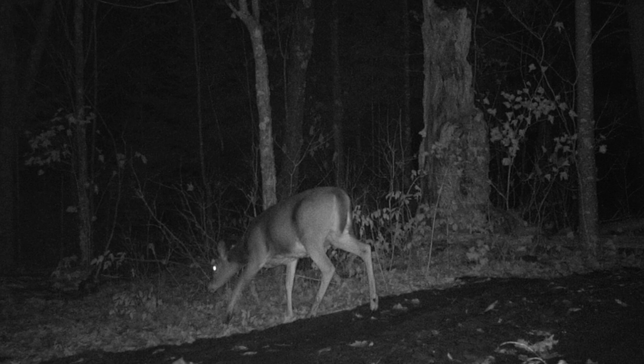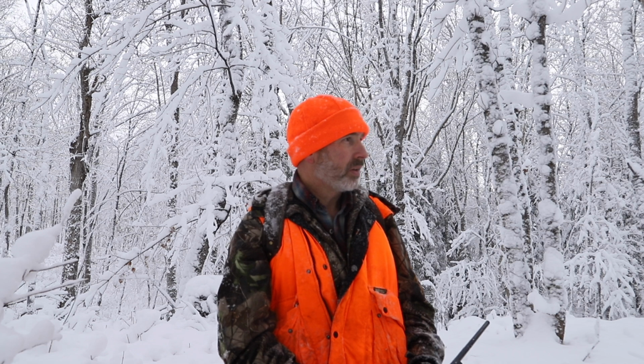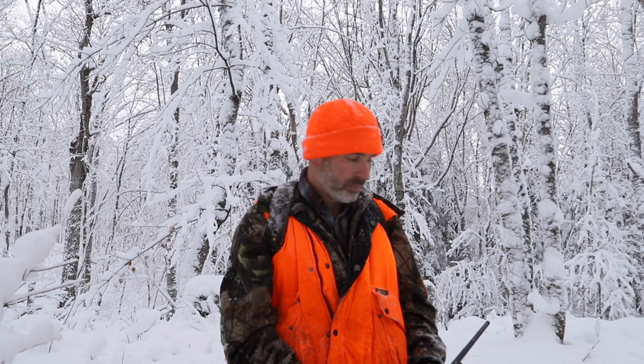The doe must have come up through here. She's probably the one that I see all through the summer for the last 2 years that kind of lives down on this part of the property. So I guess the buck ended up going all the way around and then trying to come back over here to try to find her again.